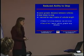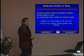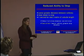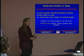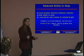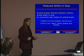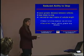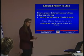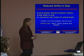Reduced ability to stop. The best thing to do is to leave a greater distance between the vehicles, so that if you need to stop and your stopping time is slowed because of the wet or the ice on the road, you have more time to do that. And also, if any of you drive a standard, it's really great if you're driving in fourth gear and then you gear down to third, second, and to first. It's much easier on the car, and you have much more control of what way the vehicle's going.